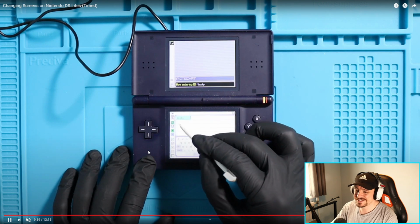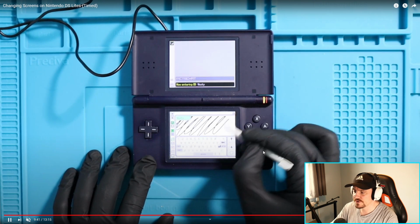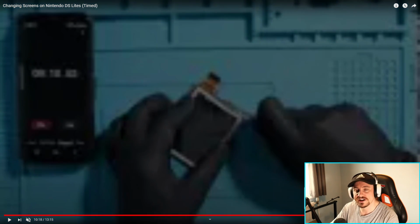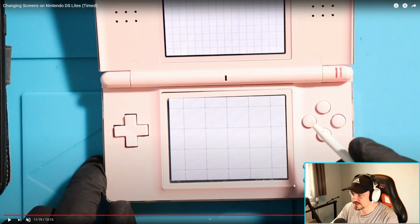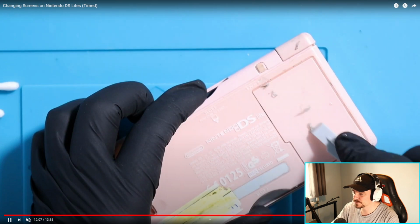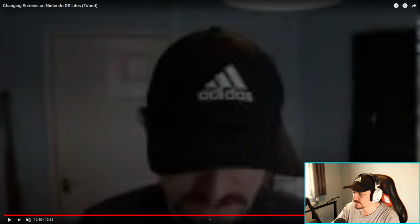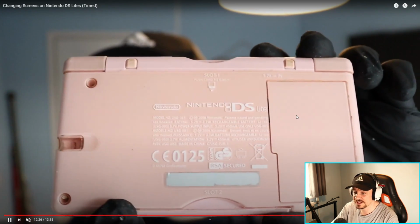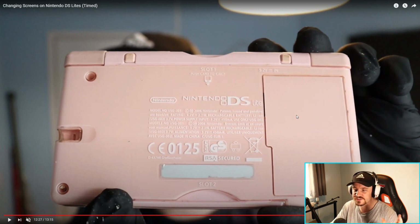Nintendo DS Lite. So I actually took an existing DS Lite in this video and took it apart and timed myself to see how long it would take to take the DS apart, take the digitizer and then transplant it into the pink Nintendo DS Lite. It took me a total of 25 minutes. The DS was quite filthy as well, with a lot of stickers and stuff, but we managed to get it all sorted, all clean, and it was actually in pretty good condition once all the stickers and stuff were off the DS.